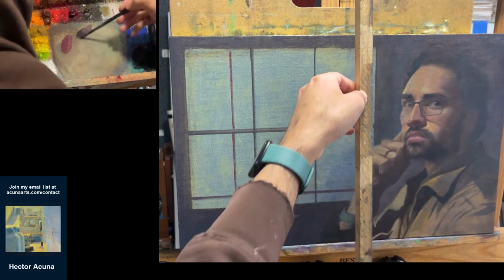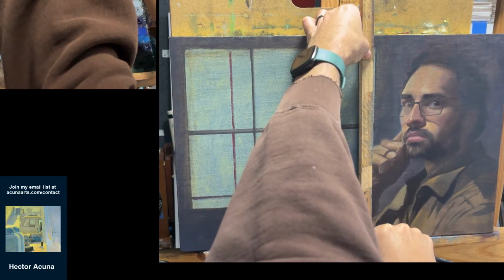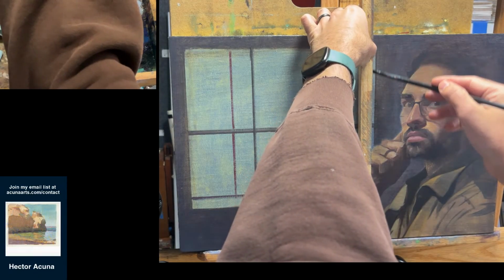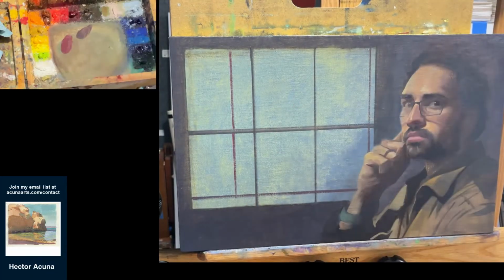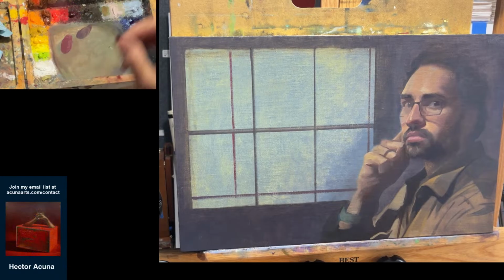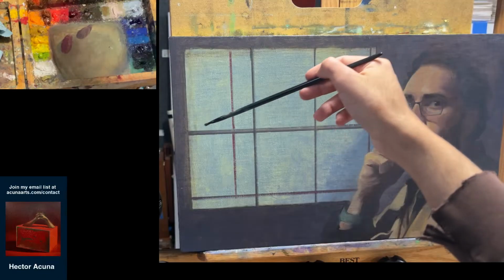I think I might also create a little bit of a lip on this side over here, just so it looks like we're looking through a wall. We'll see how that turns out. So something else I want to figure out is how close I want this wall over here through the window to feel.